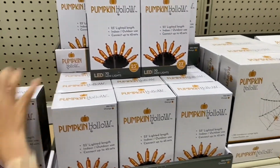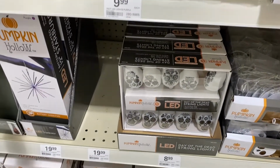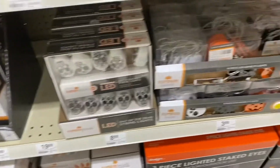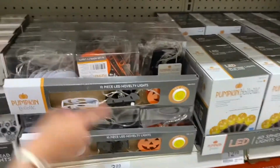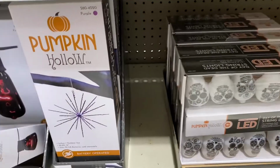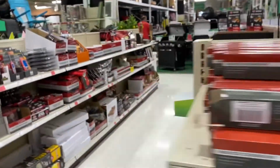We got this. These are $9.99, so $10 for a one strand. And these are $10, two of them. They are the dead string lights. You see those ones? JJ, do you want a pumpkin or a skull? Try me on these, to put over our light. Can I get one of these lights? I like this. You like that one? It says Starburst. I think that's pretty much it. And we'll come back and show the inflatables in the front.